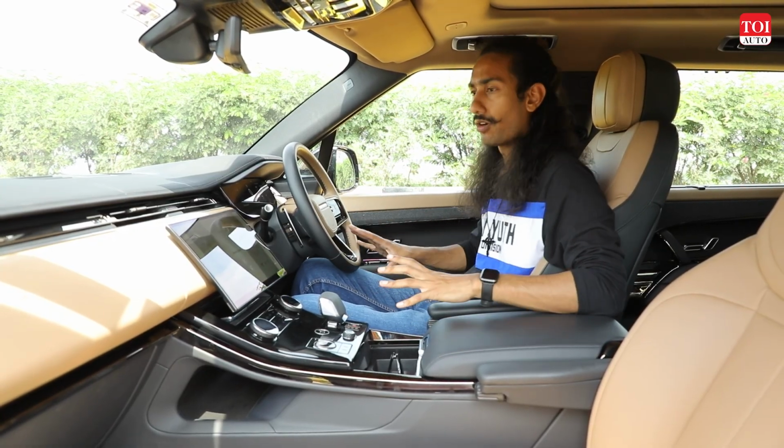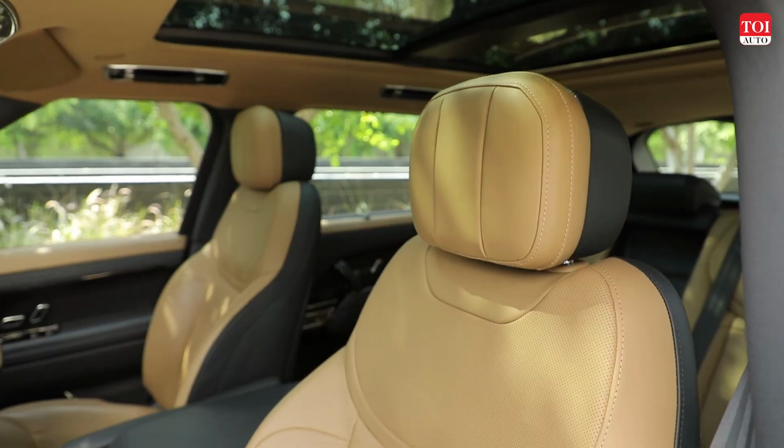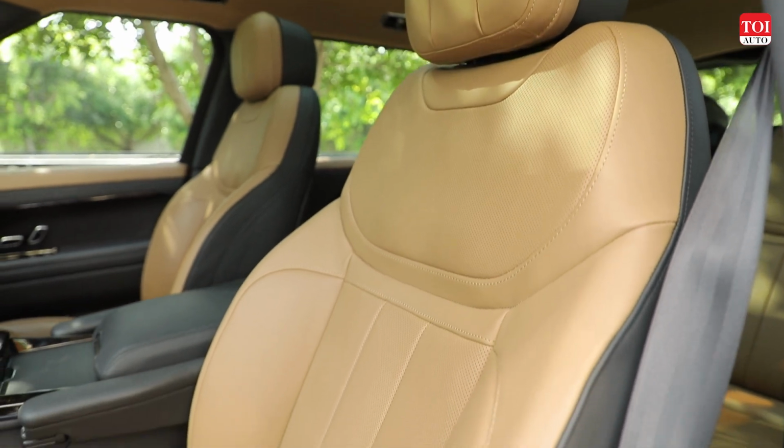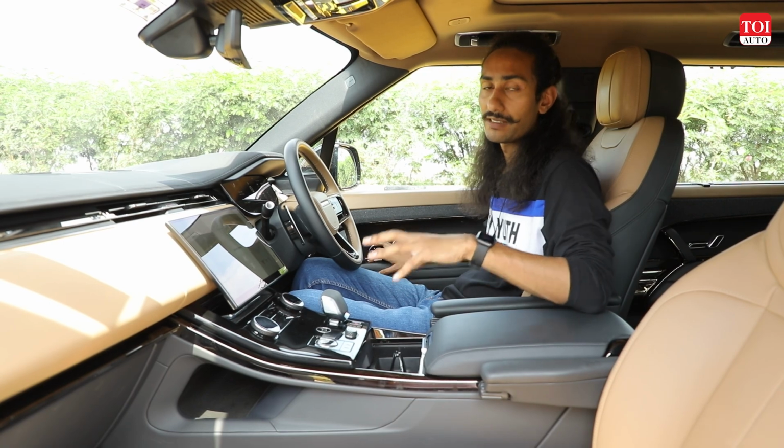So all in all, this cabin does provide you with a lot of comfort. The seats are electrically adjustable. You get cooling function for them as well. And there are a lot of storage spaces that have been scattered around.